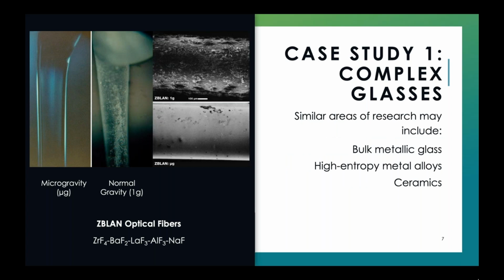Other similar areas where segregation and crystallization may be mitigated by a microgravity environment include bulk metallic glass, high entropy alloys, which consist of many metal elements with varying atomic masses, much like the Z-blan fibers, and therefore are susceptible to the same segregation phenomena, as well as advanced ceramics.